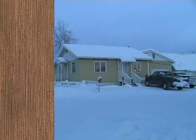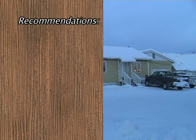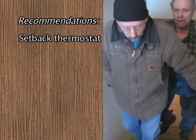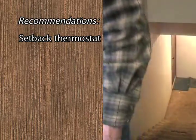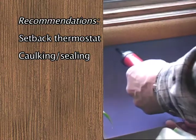In the Environmental Center's case, based on the priorities of the report, Phil recommends installing a setback thermostat. The thermostat itself turns down at night when there are no people in the building, and this $60 item could save $200 a year. Next, he suggests caulking and sealing windows, doors, and other cracks in the building.